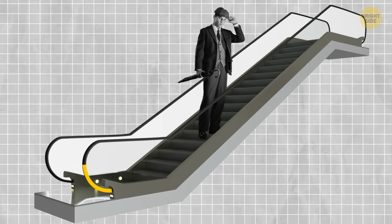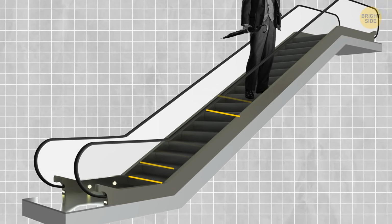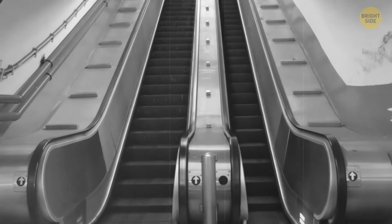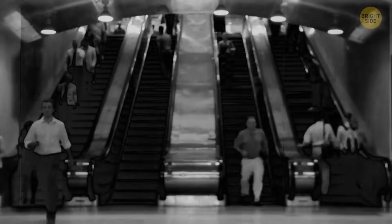They were comb-like teeth at the top and bottom landings to make the transition smooth. There was also a handrail for passenger safety. Already back then, Reno suggested that one escalator should take passengers up and another one down. His invention was a success, and it was installed at various locations by the beginning of the 20th century. It was later purchased by the Otis Elevator Company.